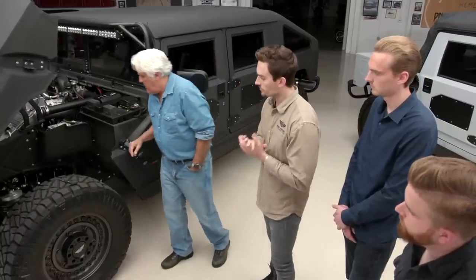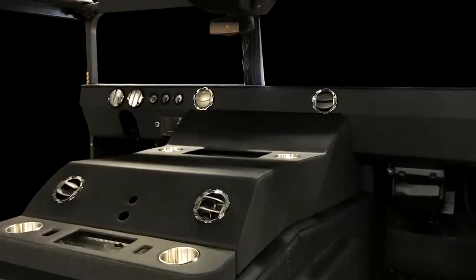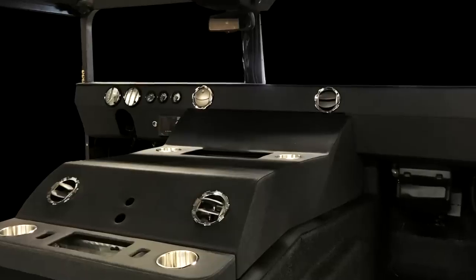Okay, well, very cool. And it's got all the amenities. I see it's got air conditioning and everything else. Oh yeah, a full-blown upgraded HVAC system. We actually have two units: a primary unit that feeds the entire dashboard and the front occupants, and a secondary unit for the rear passengers.